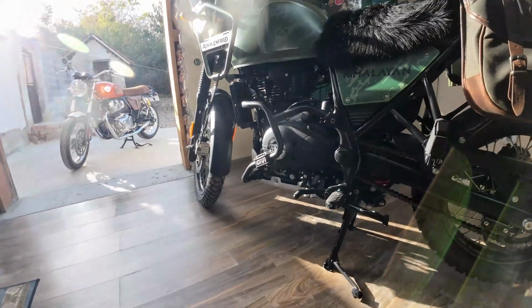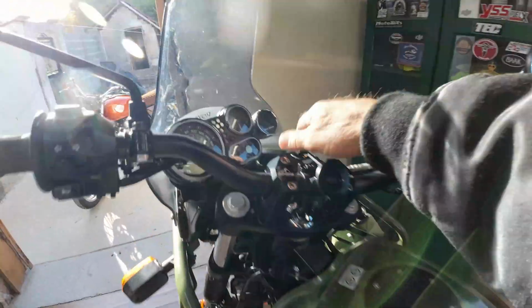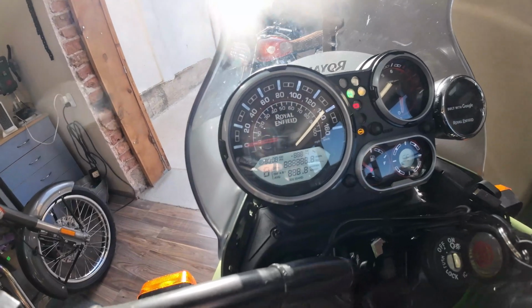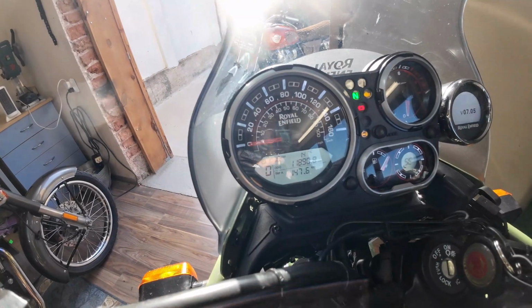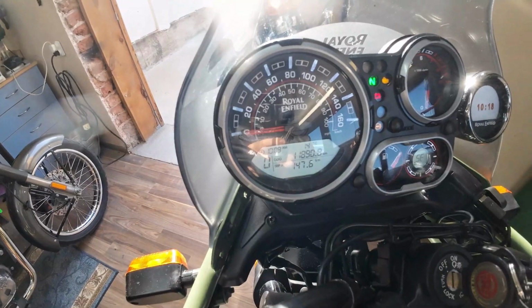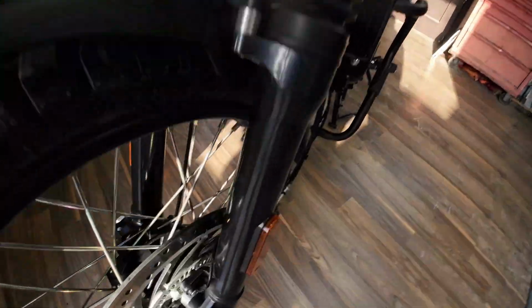You know, I've just clocked, what have we clocked on this, actual fact? Don't know if you can see that. Yeah, just short of 12,000 kilometres now, and to me this still looks like new. You know, fork legs, everything, wheels, spokes, the lot. Now like I say, I'm a bit obsessive with them.